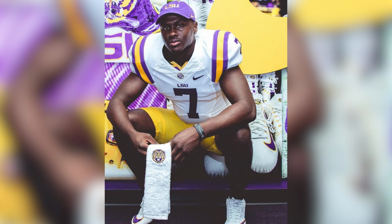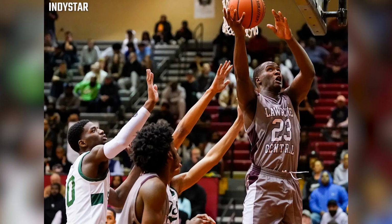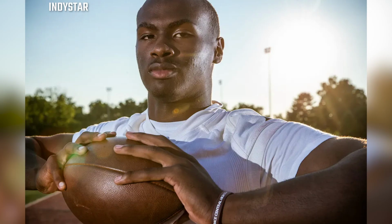Going to talk about one of the more intriguing prospects for me, defensive end Joshua Mickens from Indiana. LSU commit, long, lanky, athletic guy. We list him at Rivals at 6'5", 225 pounds, number 21 ranked overall, weak side defender.